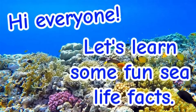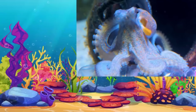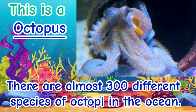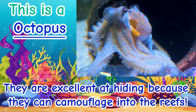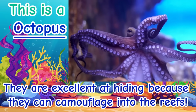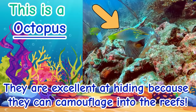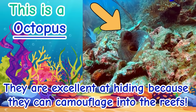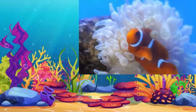Hey everyone, let's dive into the ocean and learn some fun sea life facts. This is an octopus. There are almost 300 different species of octopi in the ocean. They like to live alone and they are excellent at hiding because they camouflage their bodies to match the reefs and rocks around them. Just like this one. What will we find next in the reef?